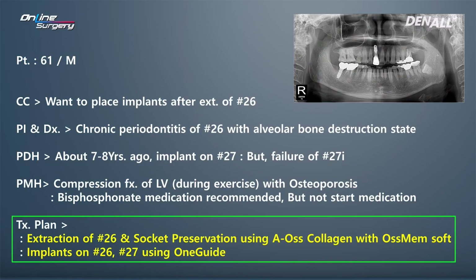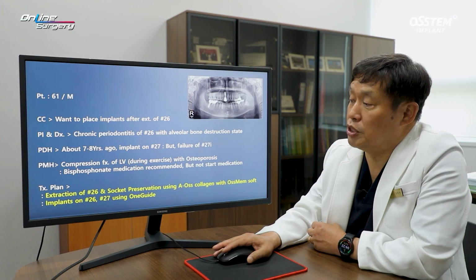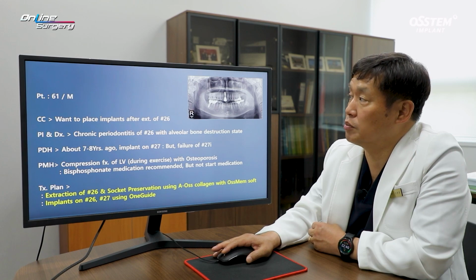The treatment plan was to extract number 26, followed by socket preservation. AS collagen was planned to be used. When you use AS collagen, you don't need to use a membrane, but we decided to use OssMem soft for coverage. In number 26 and 27, implants were planned using one guide.